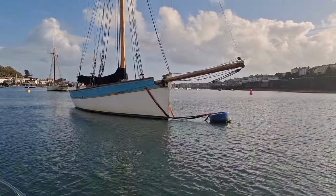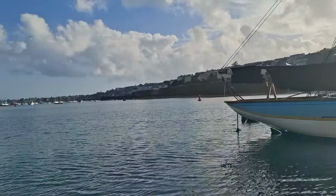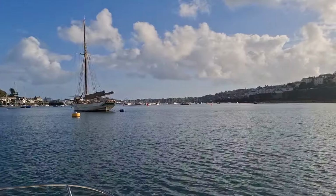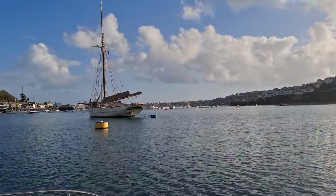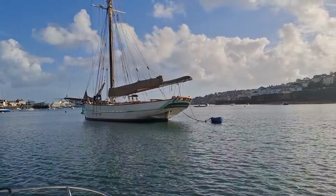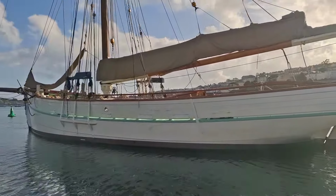There are some lovely old classic boats moored around here too. Look at that. Wow. There's another one just coming up that's bigger. Let's have a look at that. Absolutely wonderful boat. Certainly a bit beyond my bank balance and maintenance capabilities. Lovely boat.